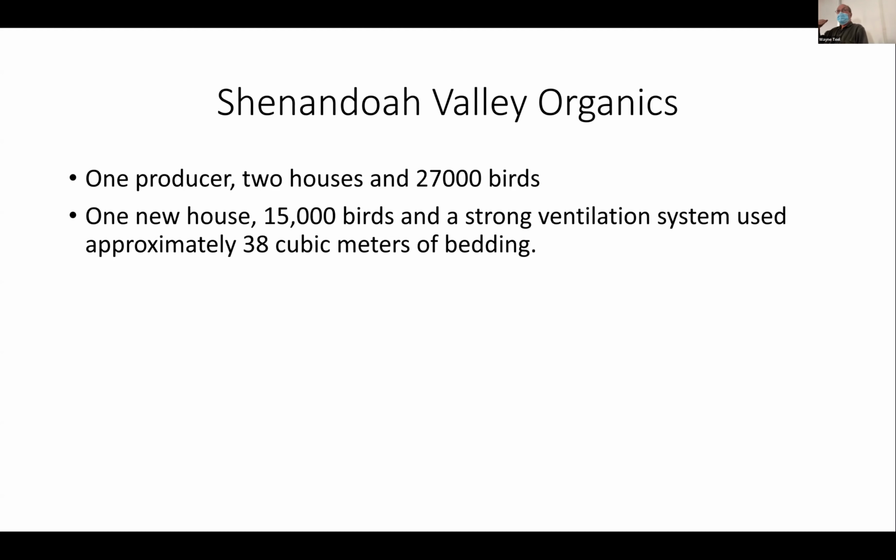So we introduced one farm to biochar, and the initial try, which didn't involve very much biochar, we realized that the chickens really like to eat the stuff. They didn't just have it in the bedding, they picked it out and ate it. And that made the farmer very enthusiastic. And so he was willing to let us try adding biochar to one of his poultry houses and leaving the other poultry house as a control so that we could compare.